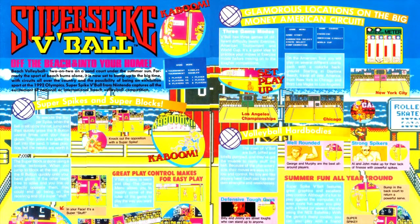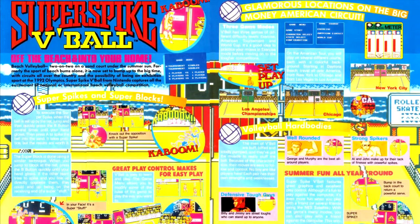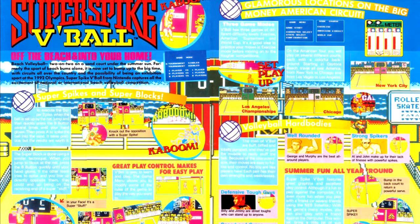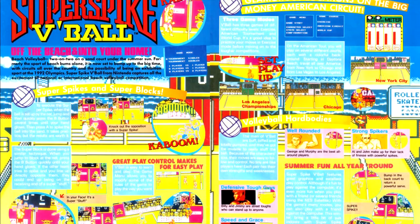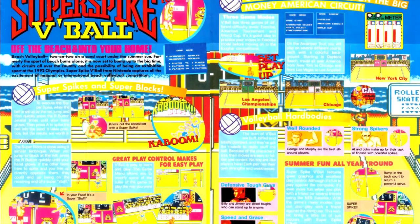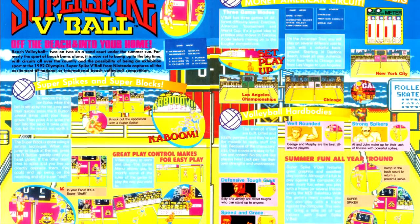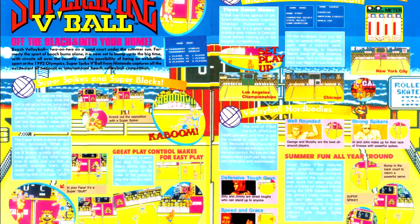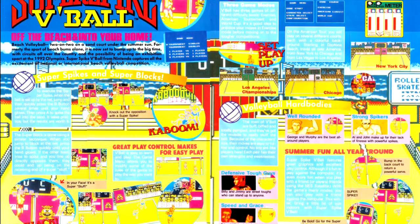Now, next is Super Spike V-Ball. We had a 5-on-5 volleyball game earlier in our path through the magazine, and now we have a 2-on-2 beach volleyball game. The last volleyball game held up well, with the exception of some control problems related to the camera and the whole process of translating volleyball from a real sport to a video game.